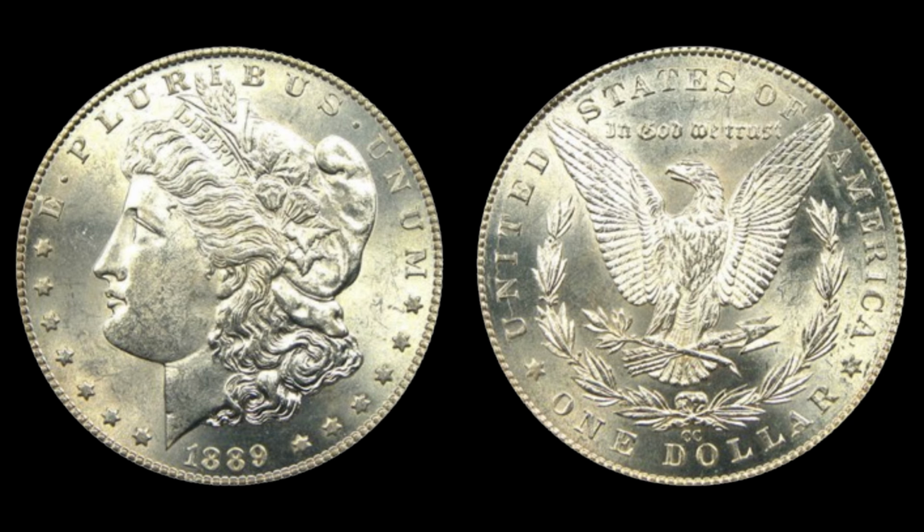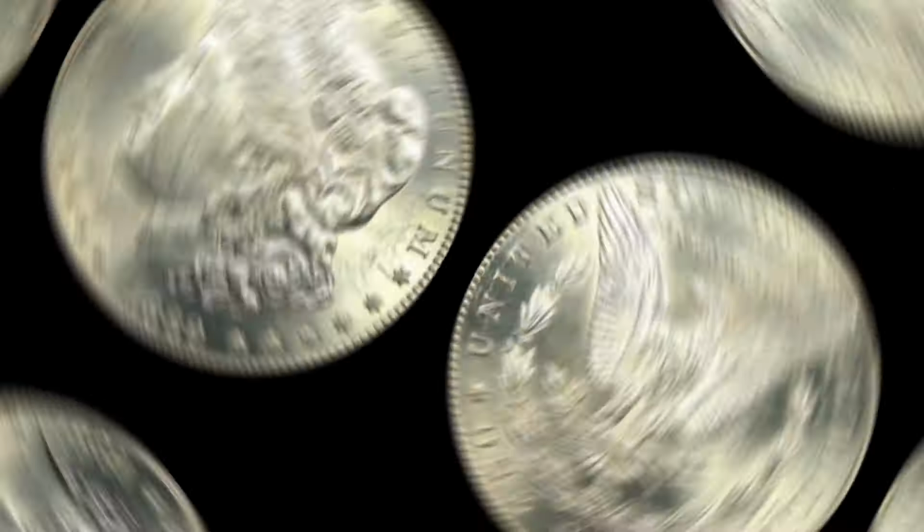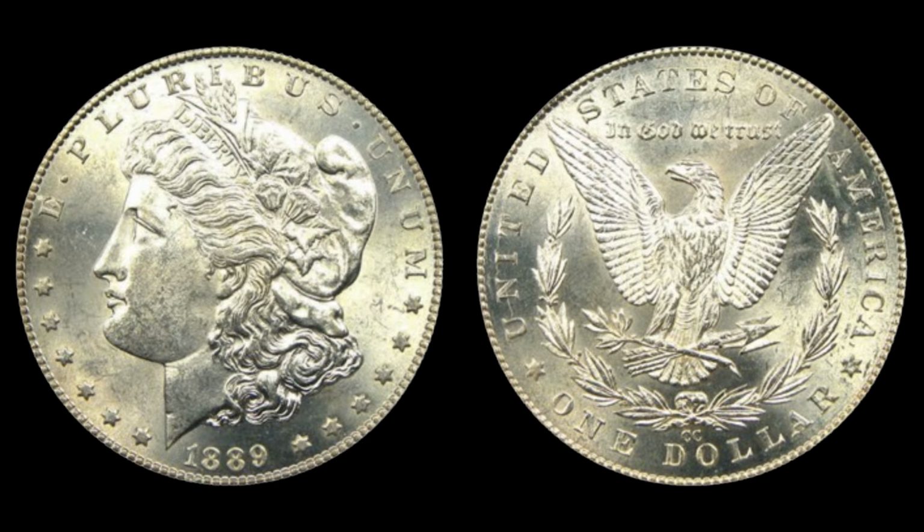In conclusion, the 1889 Morgan Silver Dollar is more than just a piece of currency, it's a portal to America's past. Whether you're a seasoned collector or just starting, understanding the value of these coins can be both rewarding and exciting.